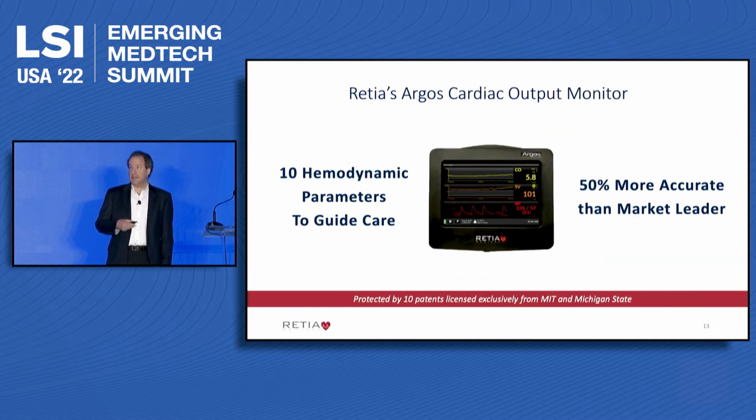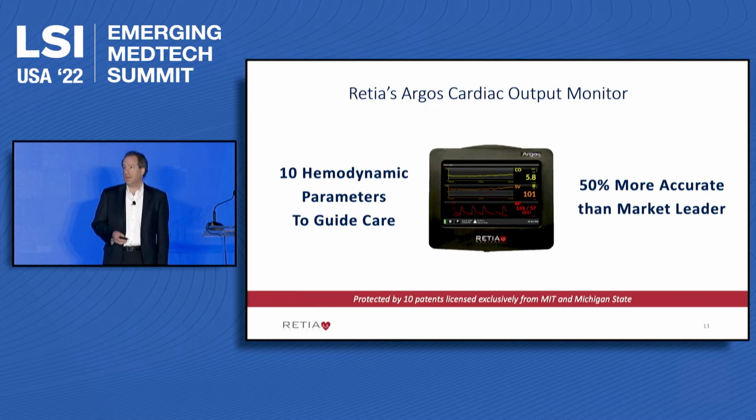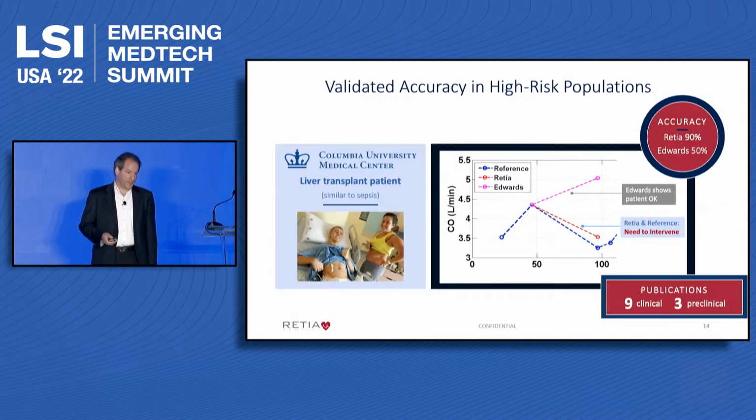Retia provides 10 advanced hemodynamic parameters to guide care for these patients, and in head-to-head studies, it's been shown to be 50% more accurate than the market leader, which is Edwards in this space. It's protected by 10 patents that we licensed exclusively from MIT and Michigan State.